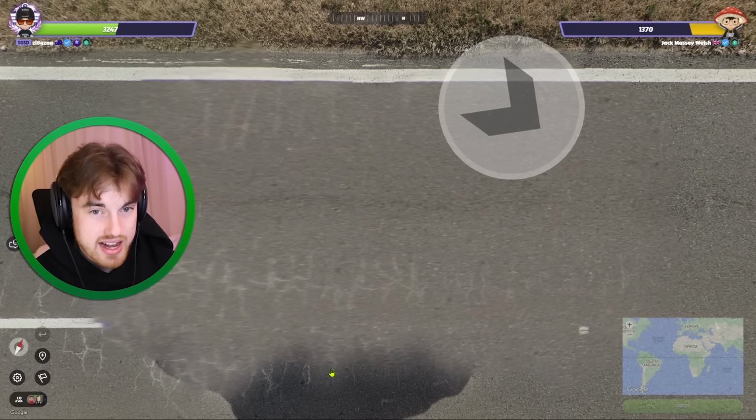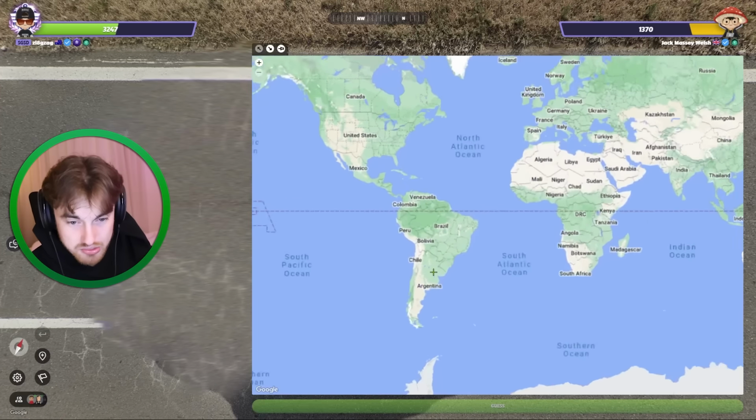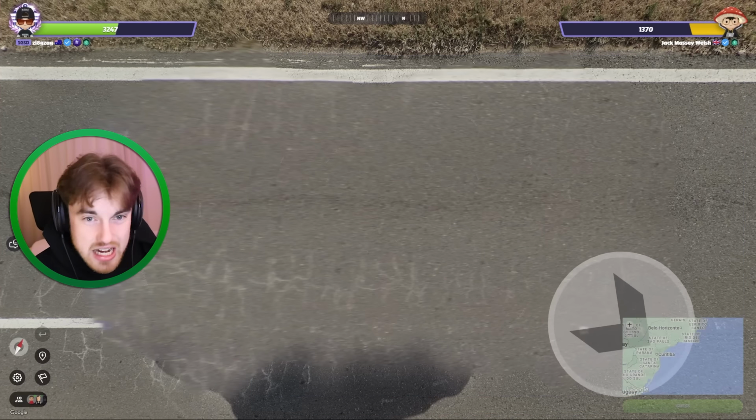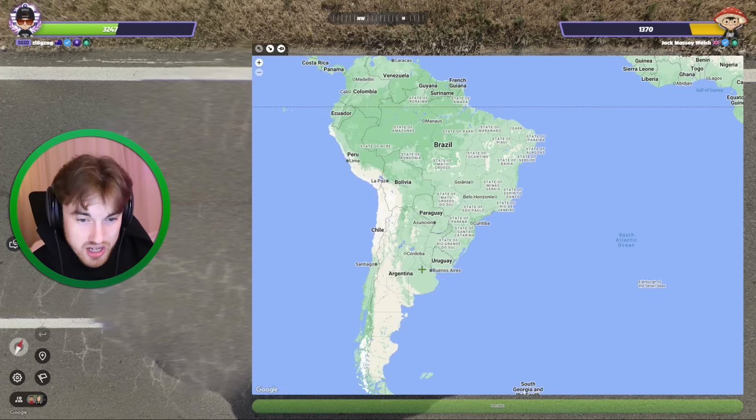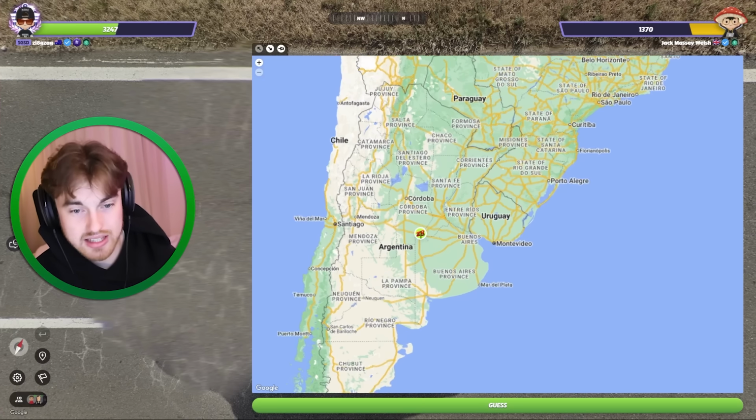I feel like this looks like Argentina. I might have even thought this was Australia if it was driving on the left, but it's on the wrong side of the road. So I think it's going to be Argentina, maybe Chile. I think the grass looks way more Argentinian though, so probably just going to click around here, kind of in the middle of the country. I feel like that makes sense.